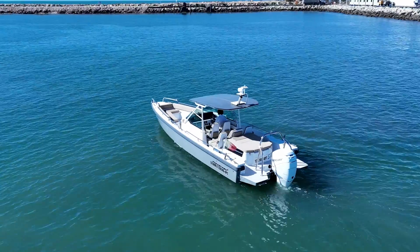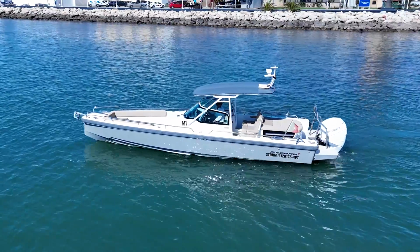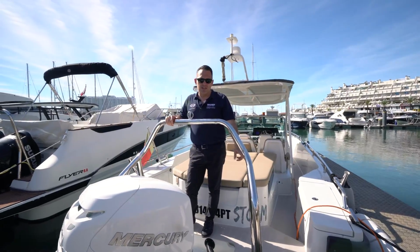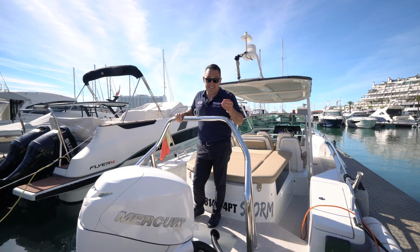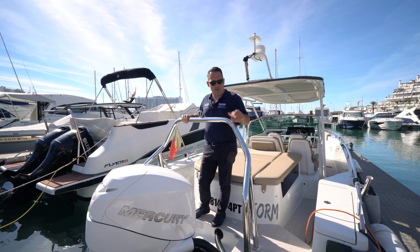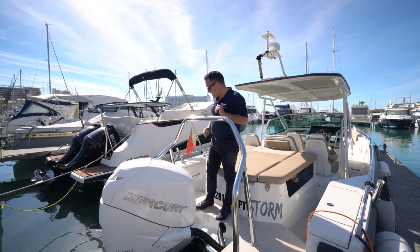A number of options were fitted to this boat when new. She has the water ski frame at the back end. She does have the S-Tech flooring, which does create a higher quality feel. Instead of the white stippled fiberglass, you've actually got a composite type decking, which is nice.